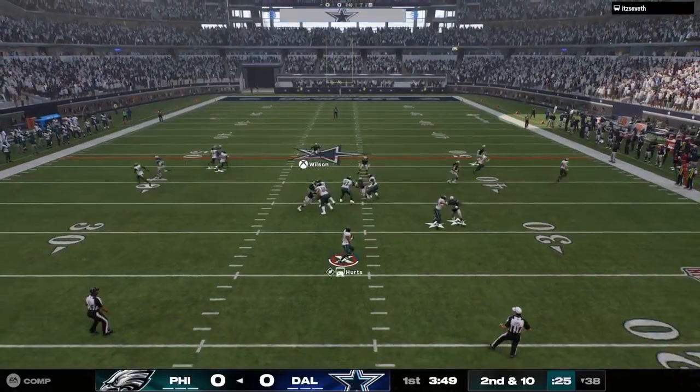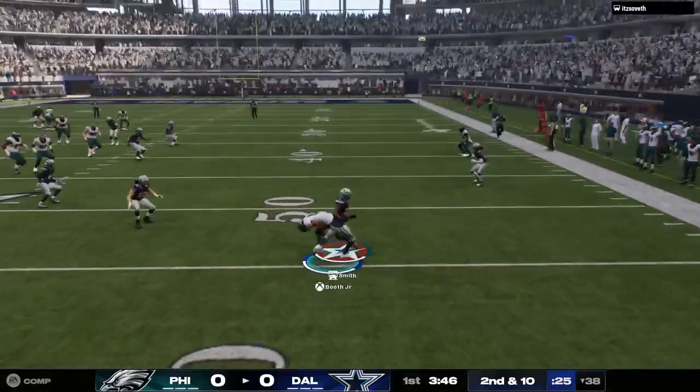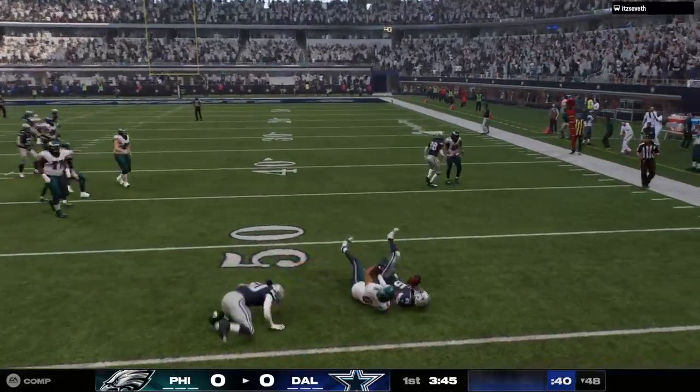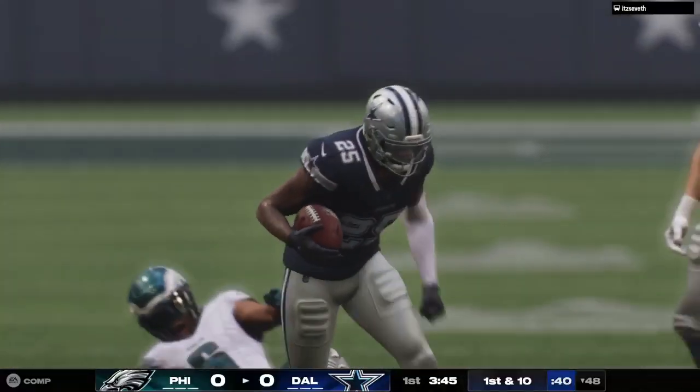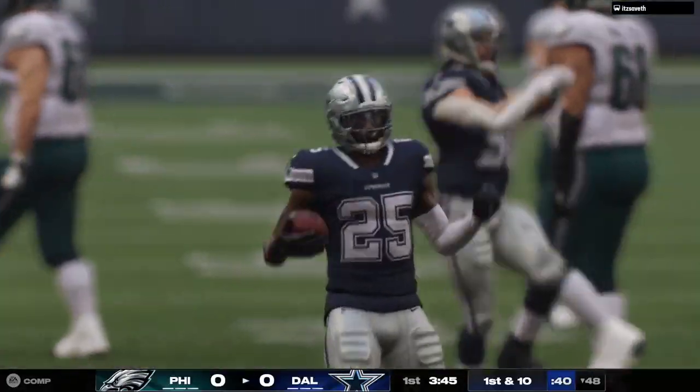Throwing is Hurts. This time for Smith, and it's intercepted. Andrew Booth picks it off, and the Cowboys are going to take over a couple of yards shy of midfield.